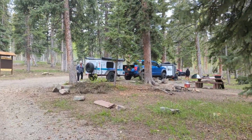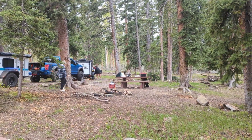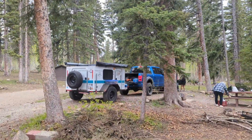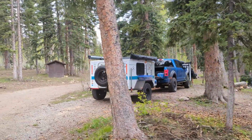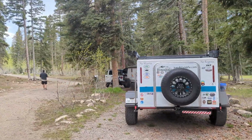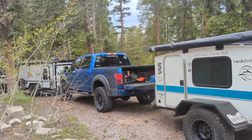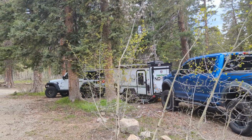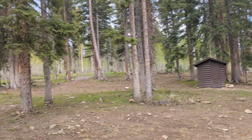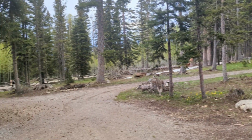So there's our site right there. I got a campfire started. Right there, it's starting up. And there's the truck and the camper. There's my setup. And there's my Catrice setup. And then this is just a big loop. There's the vault toilet that goes around and comes right back to where we're at.